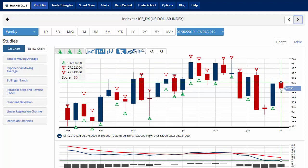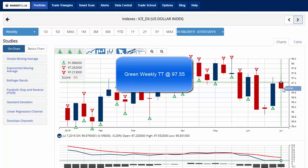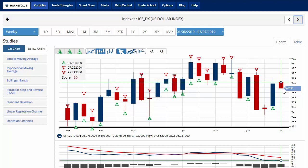Dollar index currently trading at 96.97. Down about 0.2% on the week, with a chart analysis score of -50, indicating that we are still in a sidelines mode with a green monthly and a red weekly trade triangle. Key level to watch will be 97.55. A move above that level would issue a green weekly trade triangle, indicating a move back to a long position for the US dollar.